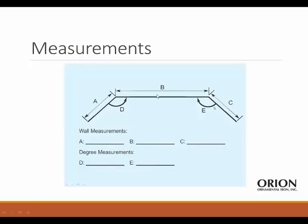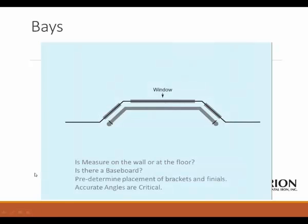So this is a great chart to just kind of use. Make sure you're giving us all three measurements, and then angles. At the very least, we need those 5 things. But you also want to make sure, did you take those measurements at the wall or at the floor? Sometimes everybody uses the card trick and does it at the floor, and then there's a baseboard that's involved, and sometimes that baseboard can come out as much as an inch, and that will change your angle measurement and your wall measurement. So you need to tell us that.